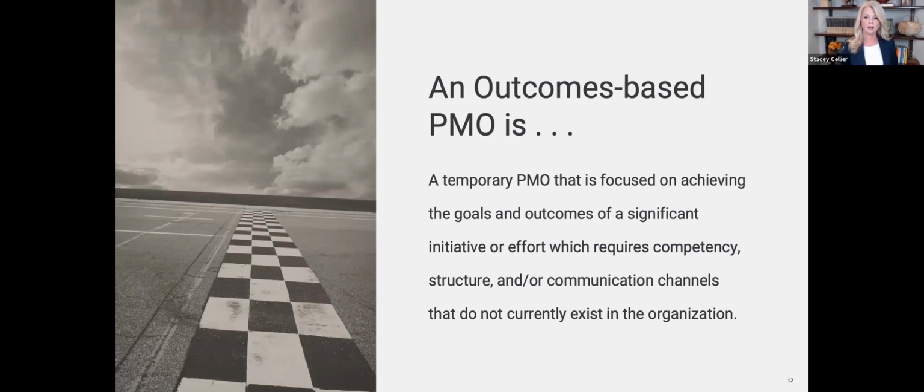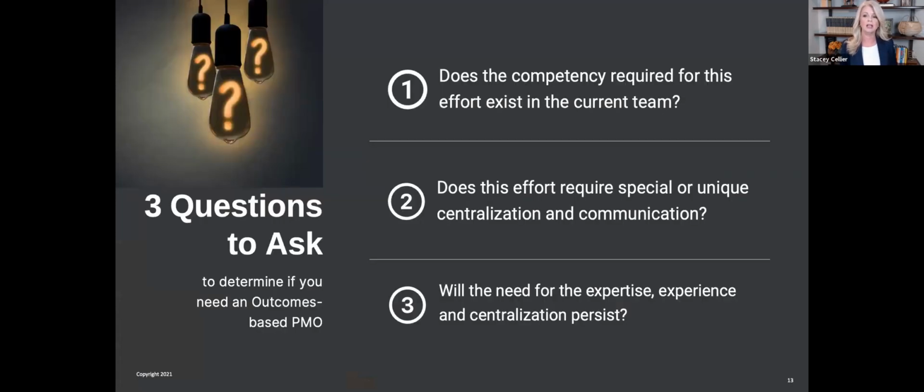So to me, an outcomes-based PMO is a temporary PMO that's focused on achieving goals and outcomes of a significant initiative that requires competency, structure, or communication channels that don't currently exist in the organization. That's a very simple definition, but I think it could be really powerful if you use this as a decision-making and filtering tool as you go through assessing whether you need a PMO and whether it needs to be a long-term PMO or a limited or outcomes-based PMO.